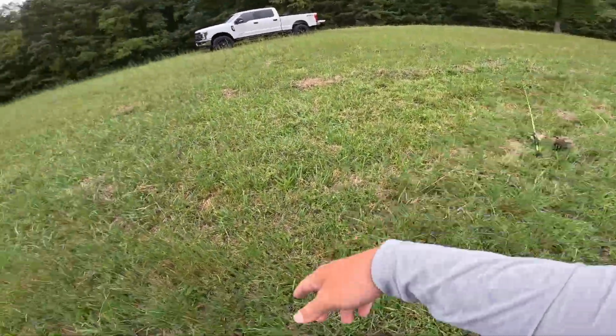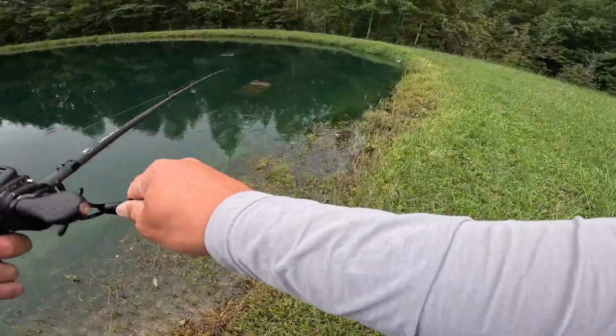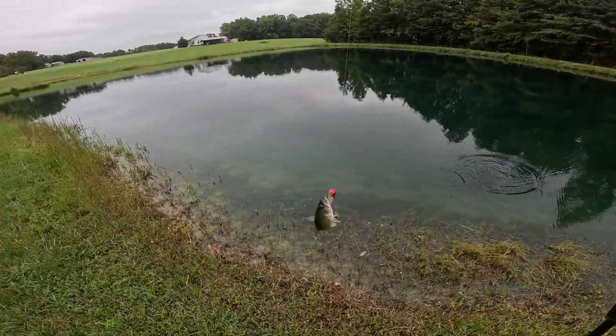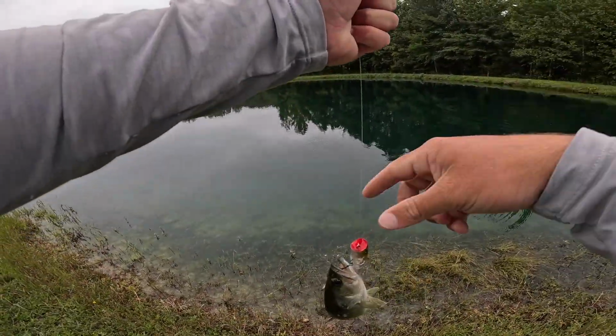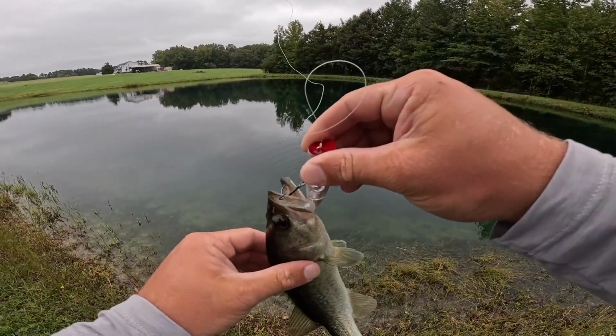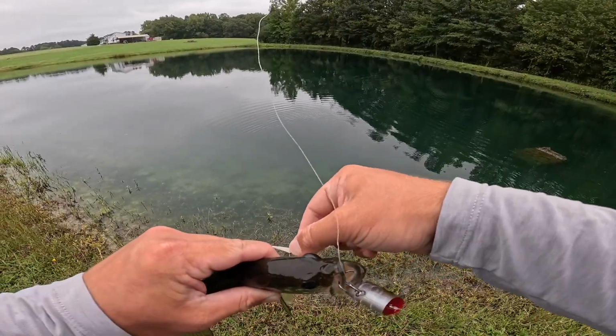I guess I'm going to leave my other rod right there for right now. I'm going to walk around with this. Oh, dude, what in the world? Wow, that was a surprise. Hello. Hello. You're a baby. Let's try not to get hooked by this guy.